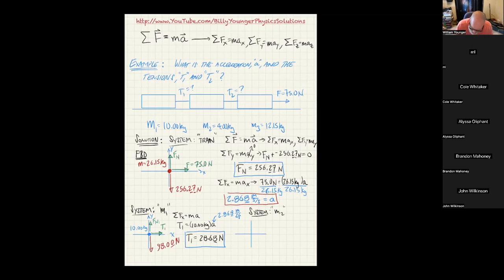All right. So this is going to be my x-axis again, and this is going to be my y-axis again. And notice I'm keeping all the axes consistent. I wouldn't want to use the positive x-axis pointing to the right for the big system, and then choose it pointing to the left for M1. That would be just goofy. And you have to make other equations to relate x for M1 to x for M2 to x for the system, the whole train, that is. So you just don't want to do that. So that's what I've done here.